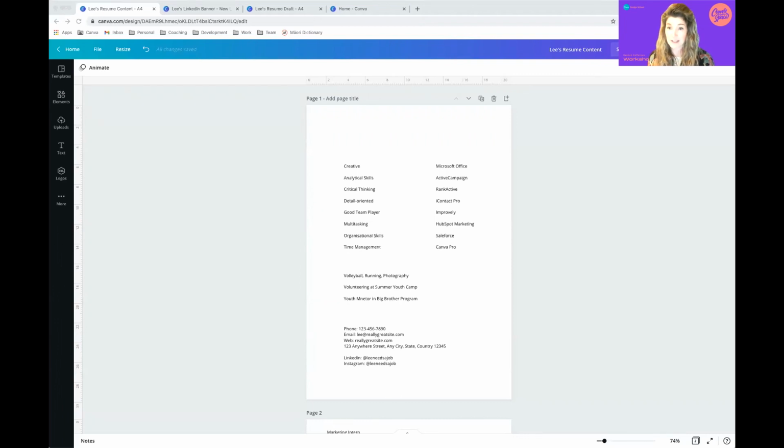But the first thing before he launches into applying, as Emily said, he wants to make sure he has a really killer resume that showcases him as a creative marketer. The first thing he does is list out all his competencies and experience into a list. This isn't about design at all. He just wants to make sure that he includes everything that's important.